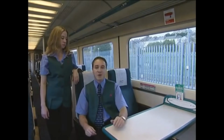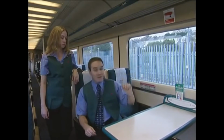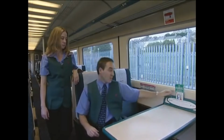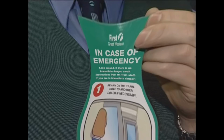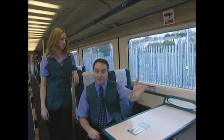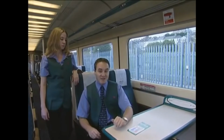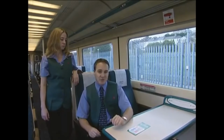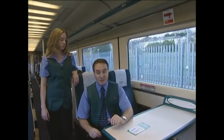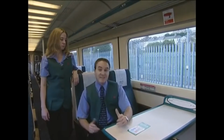Begin by stopping the train by means of the PASCOM. Then there are three main points to remember. These are provided to our customers on the cards. First, move passengers to a position of safety within the train. Take them through to another coach if necessary. If it's not possible, you'll have to leave the train by the doors. And lastly, if there really is no other means of escape, you'll have to use the windows. Let's ask Claire to show us in more detail.